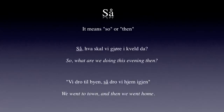Så, hva skal vi gjøre i kveld da? So, what are we doing this evening then? Så means so. In another example, vi drog til byen, så drog vi hjem igjen.